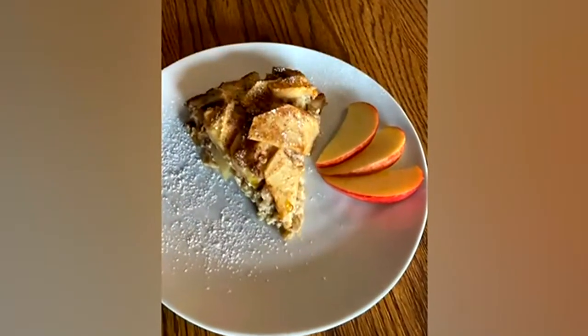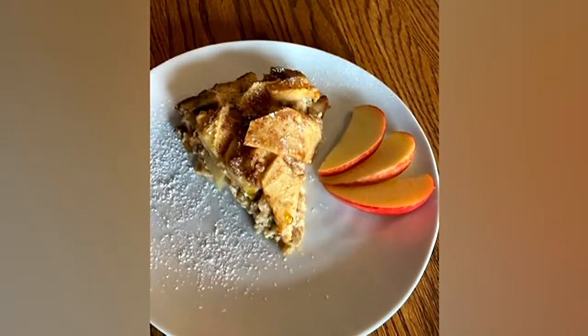You are coming back a little bit later with a recipe to share as well. We're used to apple crisps and apple pie, but this is a French pastry. All right, looks good, sounds good. We'll see you a little bit later.